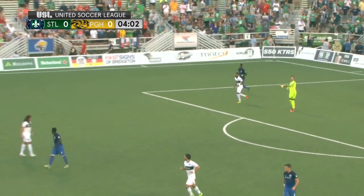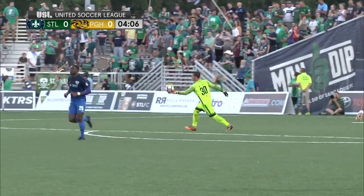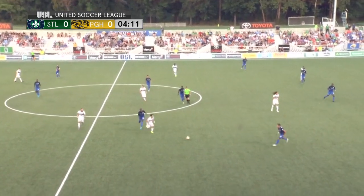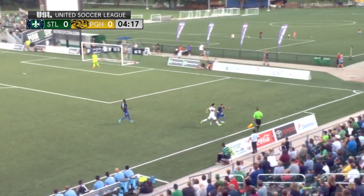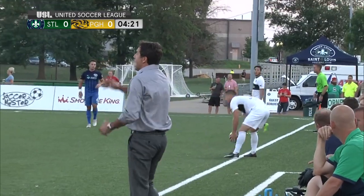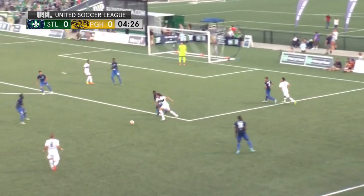Mitchell with the sliding save. Looked more like a Pittsburgh Pirate than a Pittsburgh Riverhound on that one. Whatever works, Bruce. So both teams have taken one trip down the pitch, and here's the second one. Is Rudolph, our player to watch, was on the attack. Throw-in coming up for Ledbetter, and he throws into the box.